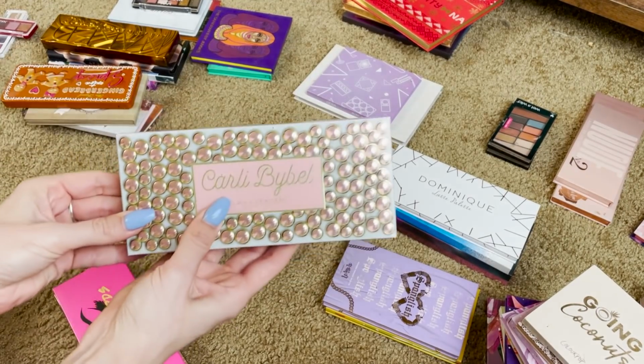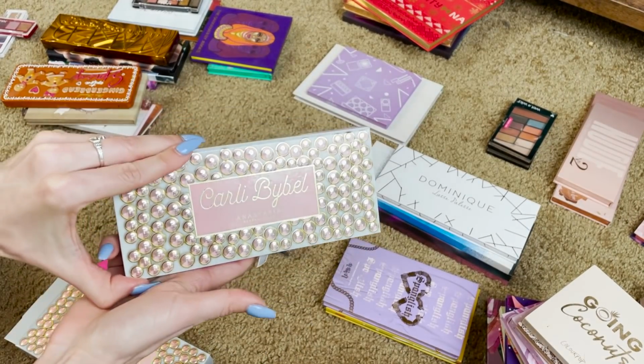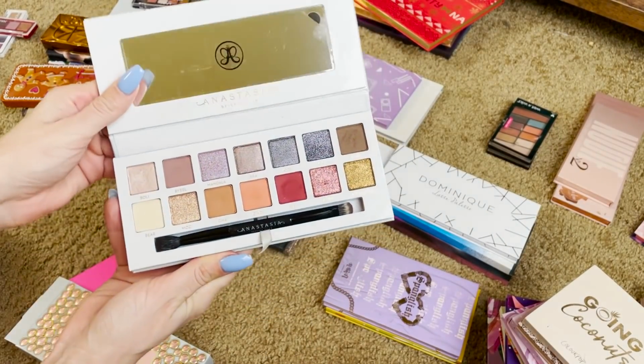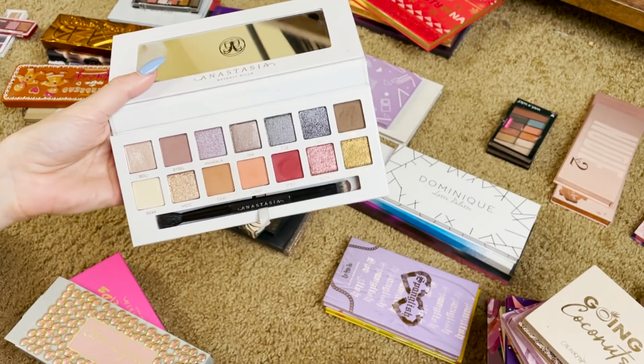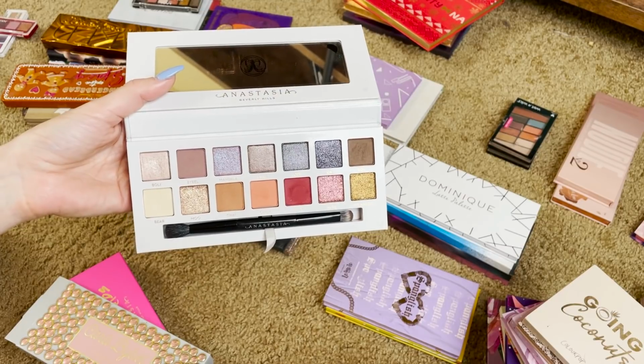Okay, this is the Carly Bible palette. Carly Bible is a makeup YouTuber. If you don't know who she is, I'm sure you do. She's got millions of followers. But she collabed with Anastasia, and people kind of put this palette down and say that it's not very good, but I actually love it.